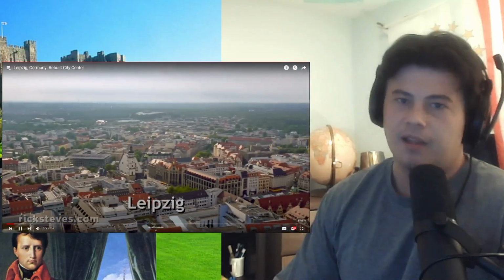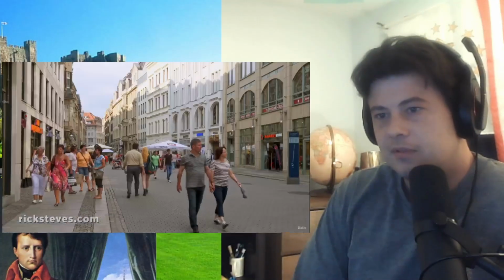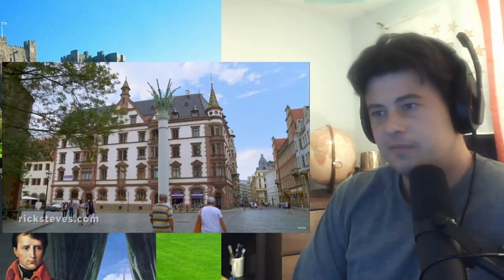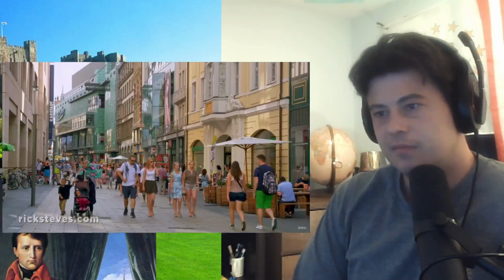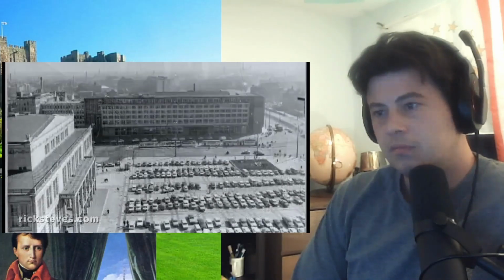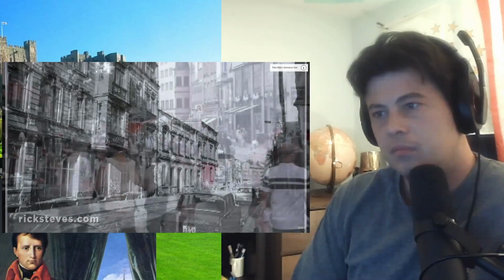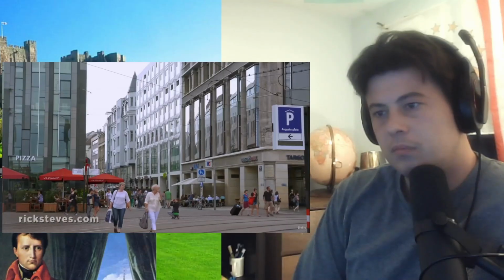Leipzig once had the cobblestone charm of many other German cities. But long a leading trade center, in the late 19th century, city leaders decided to modernize. They replaced the quaint medieval townscape with a grid of grand and efficient buildings dedicated to trade and commerce. World War II bombs destroyed much of Leipzig, and the communists followed that with 4 decades of neglect. That left the town center a dreary urban wasteland. But in the generation since 1989, the people of Leipzig have dramatically remade their city.